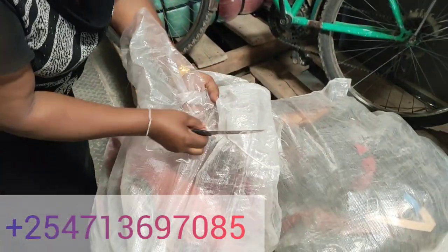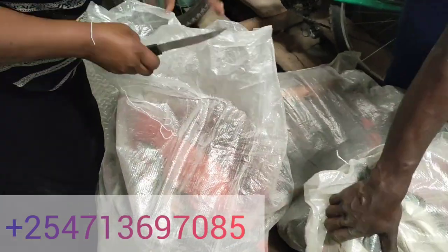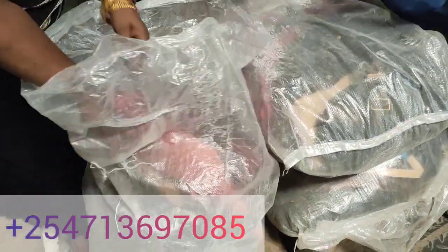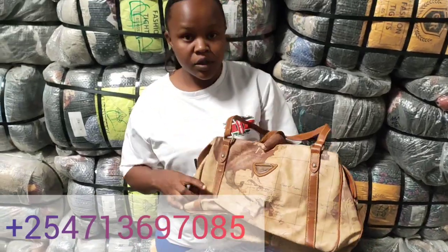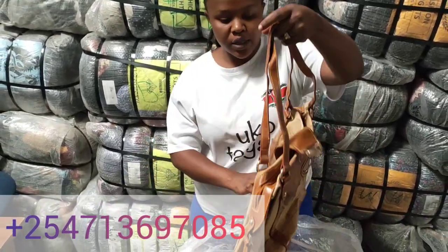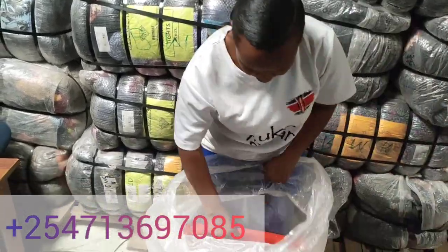So we're opening the bale. Yeah, we're opening the bales, and you're going to see what is usually inside. So Dan, remove every piece on its own, right? Okay. I've seen us opening, so this is a 25 kg bag. Alright, so look at this bag. It's super good. So I'll be taking them over there.